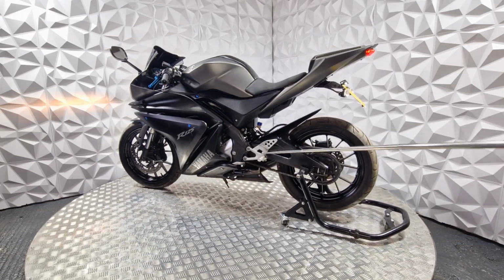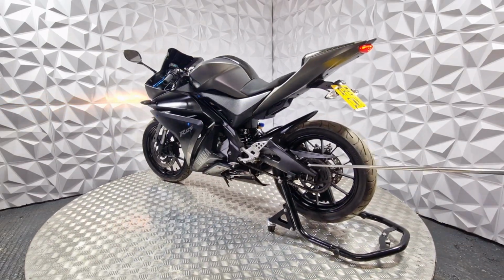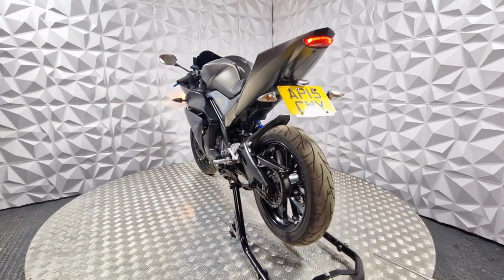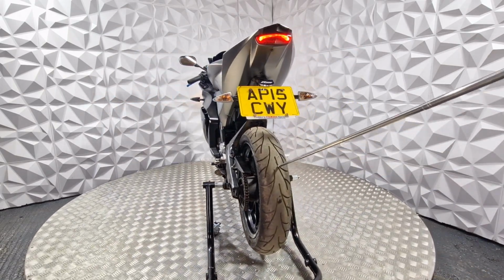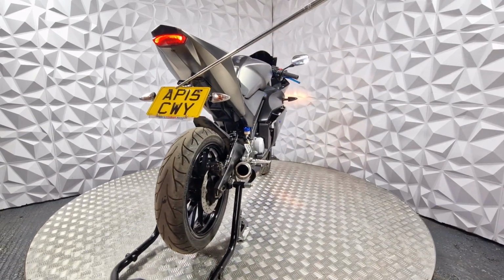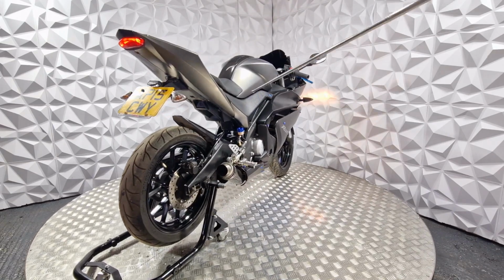It's got standard rear sets. Chain and sprockets in good condition. Could use a bit of lubrication. Rear tire is not brand new, but is almost new. It's got a R125 tail tidy.